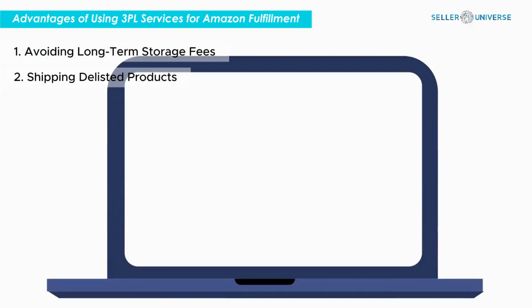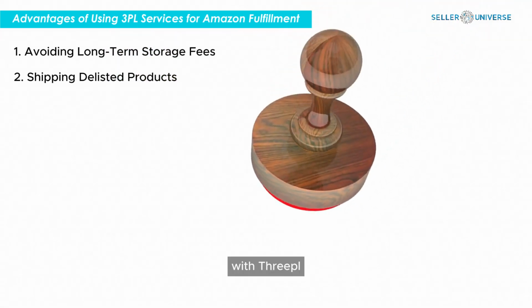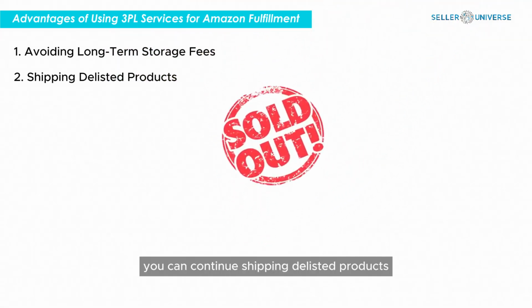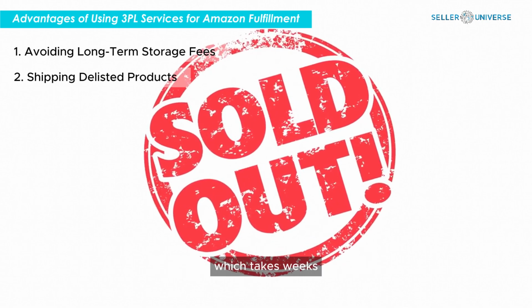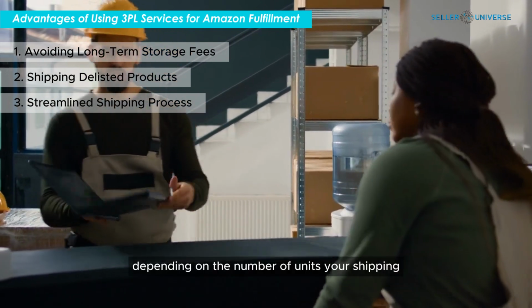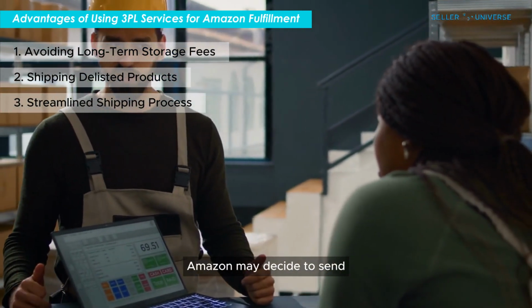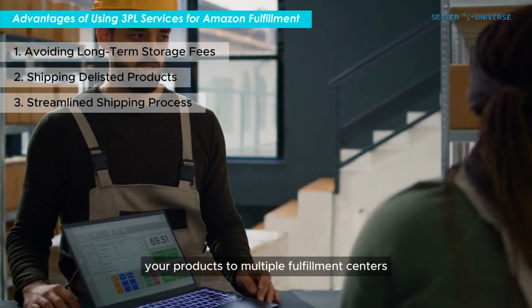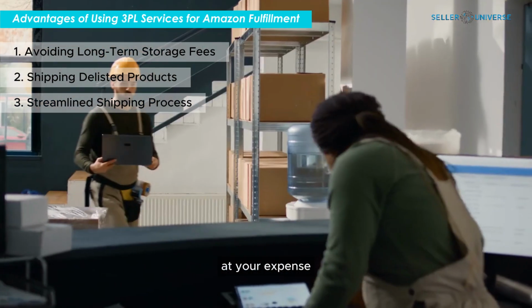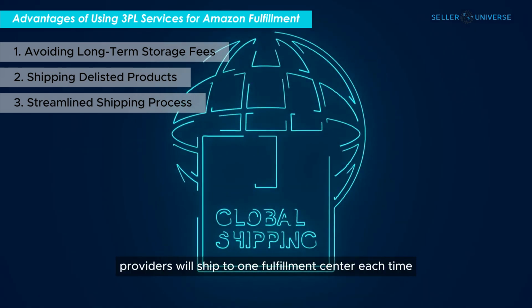2. Shipping delisted products. Amazon can delist certain products and restrict accounts. With 3PL, you can continue shipping delisted products and don't have to place a removal order, which takes weeks. 3. Streamlined shipping process. Depending on the number of units you're shipping and the available storage in Amazon's warehouses, Amazon may decide to send your products to multiple fulfillment centers at your expense. In comparison, 3PL service providers will ship to one fulfillment center each time.